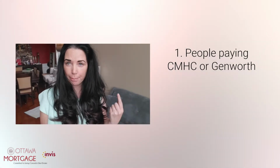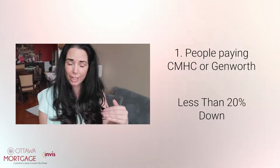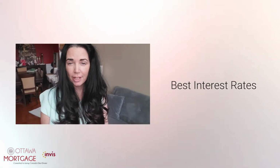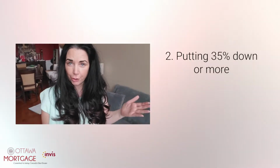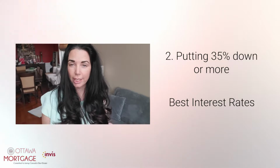Number one is anybody paying CMHC or Genworth. That means if you're putting less than 20% down, then you are eligible for the best interest rates in the market. The second part of that is if you're putting 35% down or more, then you are also getting the best rates in the marketplace.